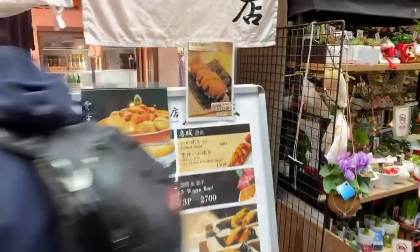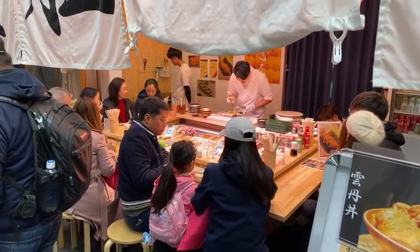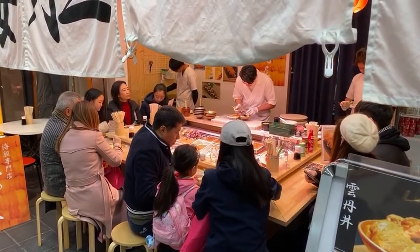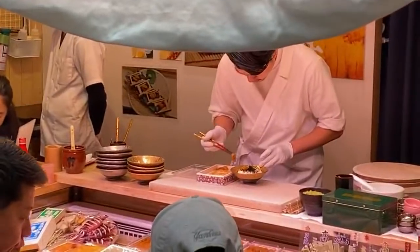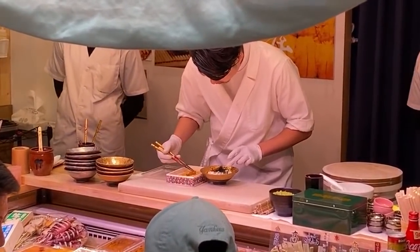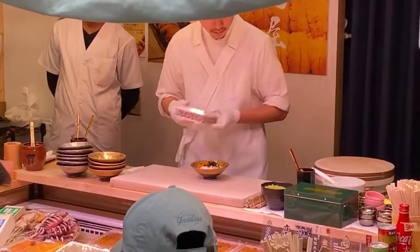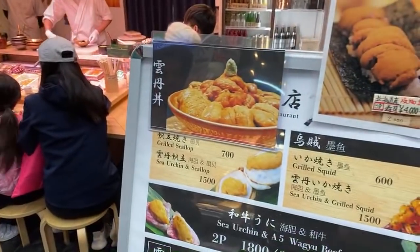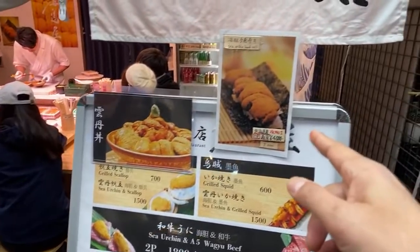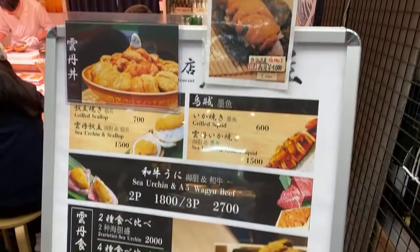Wow, this looks like a high-end street food thing going on here. Look at that, that's high-end street food. It looks like an artist. He's like painting, putting all of the uni into the dish over there. Very focused on it, making a beautifully prepared dish for his customers. The dish, you can see here, is pretty reasonably priced, but as sushi, this uni at $40 is a little bit high up there. But you know it's gonna come.